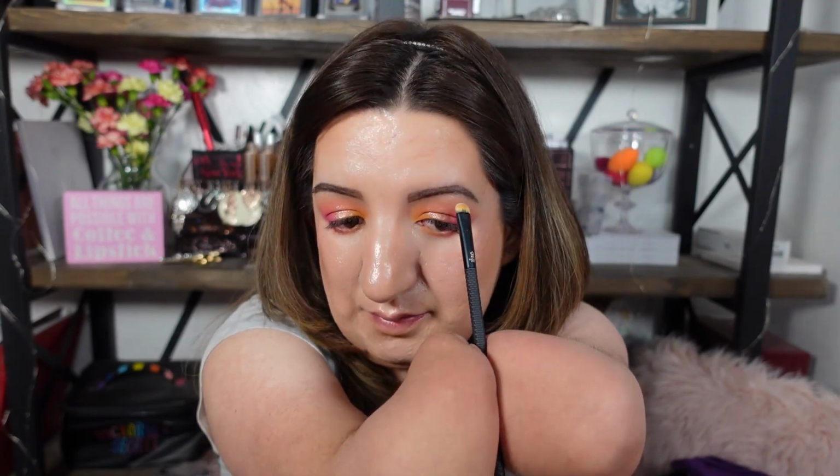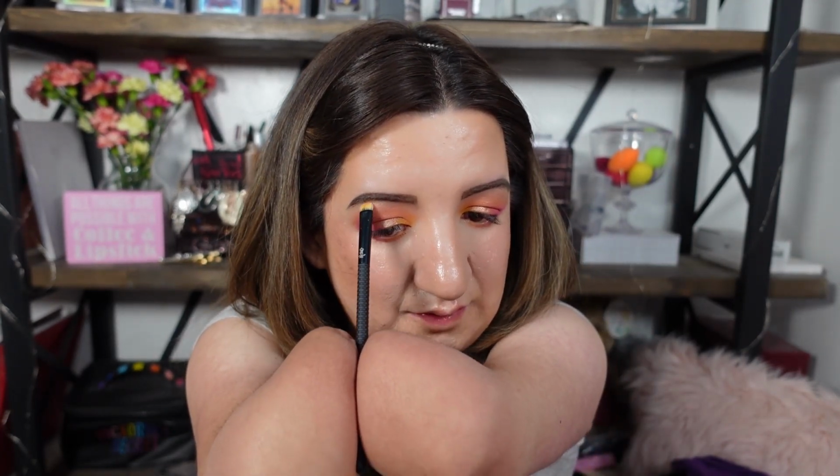And even though I got this palette last year, I checked online because usually they don't keep their palettes around for that long. But this is still available, the Barbie Malibu palette. So, I actually like it. I think this palette is worth it. I think I saw it online on ColourPop.com and they're selling it for only $15 right now.